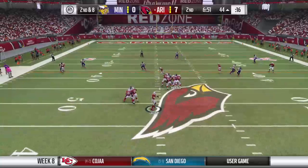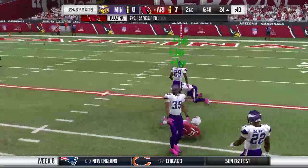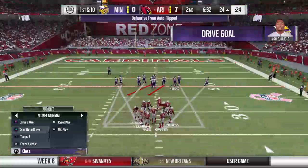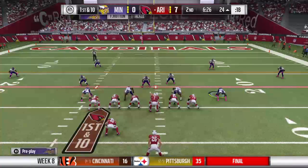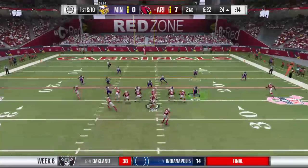Now a shotgun snap as they'll look to throw. Going down the middle, and it's complete. A good pickup there of 20 yards. And a good quarterback facing zone coverage. If he has just a little bit of time to survey the scene, that's what's going to happen. No doubt about it. If there's no pressure, he's going to continue to pick them apart because he'll have all that time to find someone open downfield.